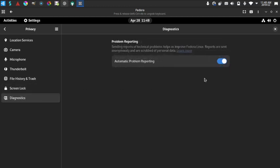And this is the diagnostics. So problem reporting: if you click on, automatically your problem will be uploaded to the ABRT, or via the ABRT to the Fedora servers.